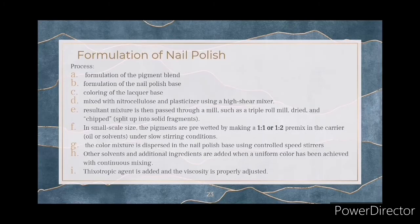Formulation of nail polish. A. Formulation of the pigment blend. B. Formulation of the nail polish base. C. Coloring of the lacquer base. D. Mix with nitrocellulose and plasticizer using a high shear mixer. E. The resultant mixture is then passed through a mill such as a triple roll mill, dried and chipped.